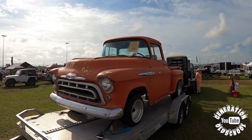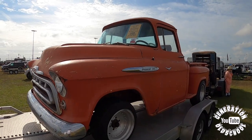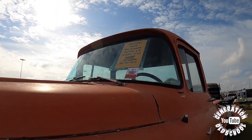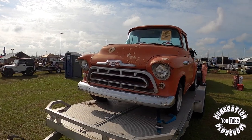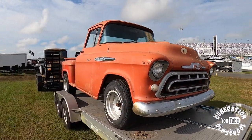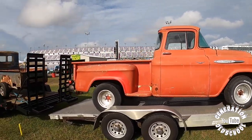And I know another truck you guys like is the 1957 Chevy 3100. This one, they're selling it for $10,000 or better offer. If you guys look what I'm telling you, I guess when they first got here, they were selling the truck for $12,500 and they got it down to $10,000. Now you see why Sunday is the best day to come and buy cars, parts, or anything that you want. People don't want to take these things home.